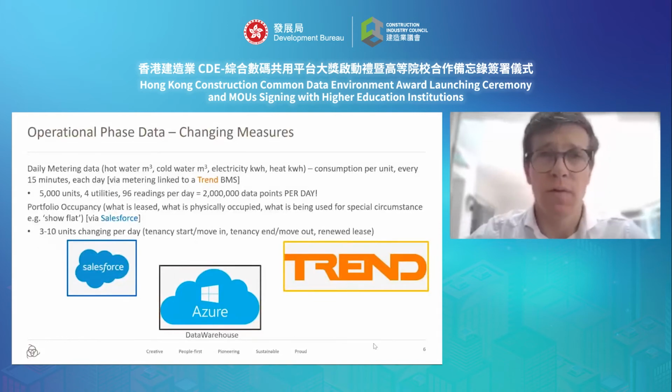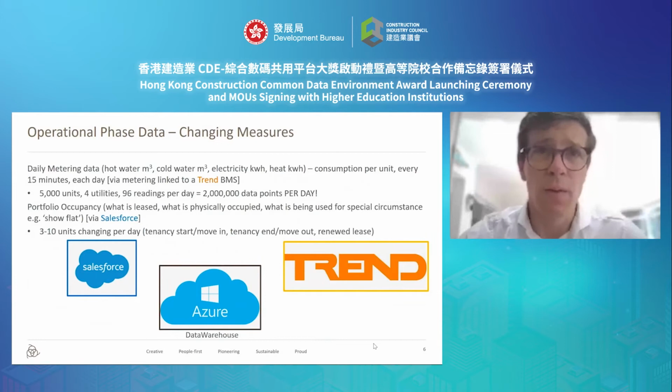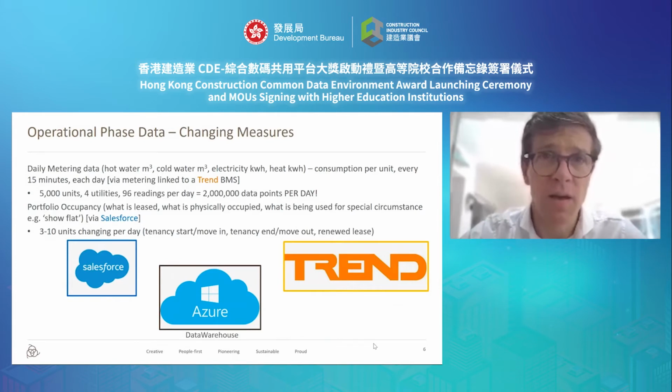So focusing here on the residential units, we pair the facts about the portfolio with the changing measures. The most impactful are the two referenced here. Daily consumption of utilities, which consists of hot water, cold water, electricity, and heat, which is what we are using for space heating throughout the heat network, and the occupancy status on that specific day of that specific unit from our leasing platform. This platform also helpfully holds any mitigating circumstance relating to that particular unit.